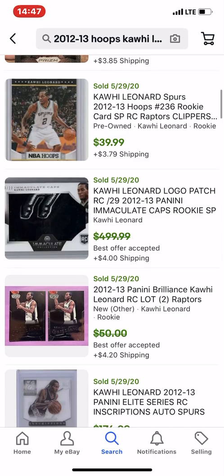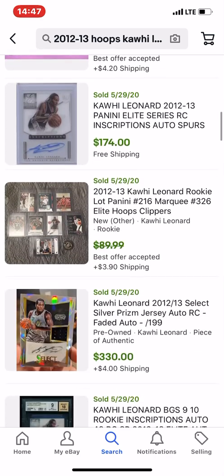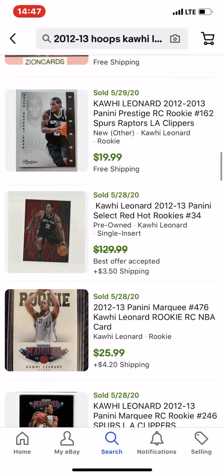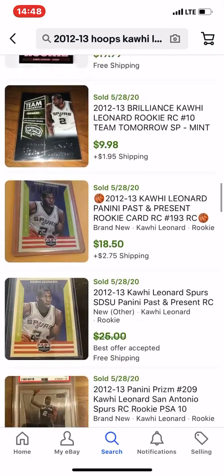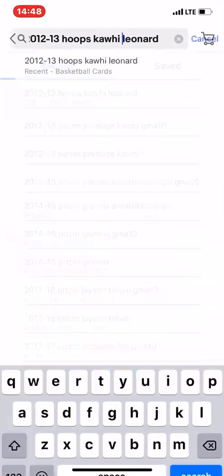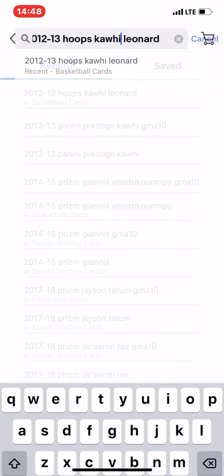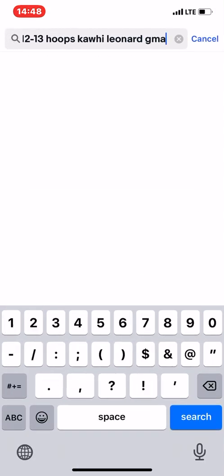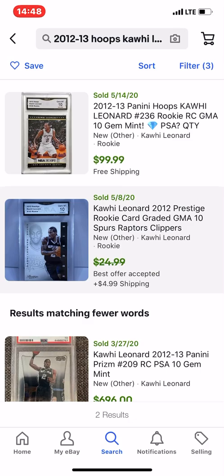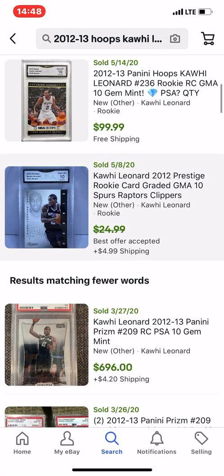So here's the hoops. It sold for $39.99 raw. And I'm not seeing a whole lot of those. That's why every time I look up the hoops, the Panini Prestige keeps popping up. But when we add in the GMA, I wonder why my list isn't working now. Okay, so here's a GMA. It's already filtered. So $24.99.